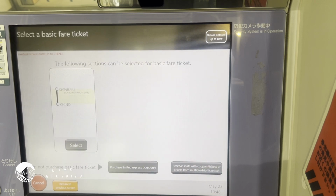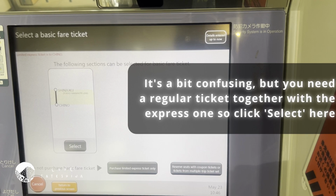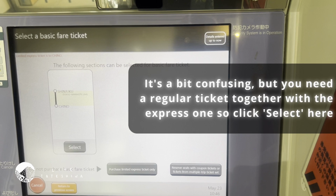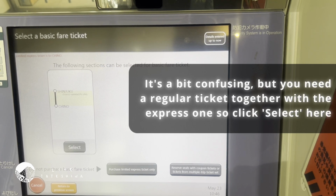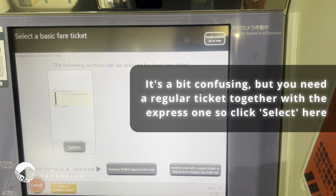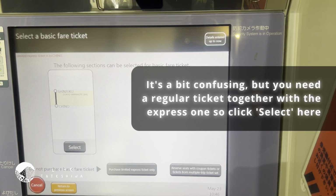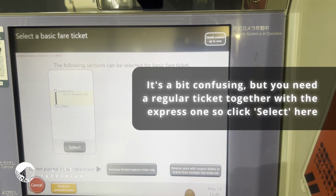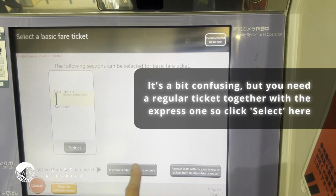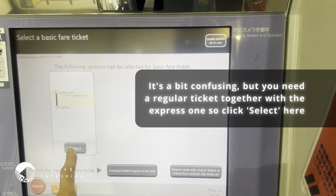Okay, this bit here is a little bit confusing, so I've slowed down the video so I can explain it a little bit better. You need to buy two tickets when boarding on the Azusa Express train. One is the express ticket, and the other one is the basic ticket. So on this screen you also need to select the basic fare ticket. Just press the select button here and you should be okay. Does that make sense? Okay, good.